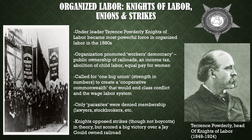They were eventually outdone by the American Federation of Labor, AFL, under Samuel Gompers. So they kind of went away, but they had some striking success and got a lot of workers involved in labor activity for a time. The organization promoted workers' democracy, which included public ownership of railroads, an income tax, abolition of child labor, and equal pay for women. And that one was pretty much ahead of its time, at least in America. It called for one big union, kind of the strength in numbers principle, which we'll get back to in our unit on dissent, depression, and war. But Powderly and others recognized that the more workers you can have in one organization, the more clout you have.